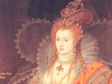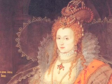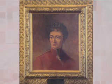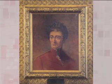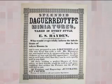The aristocracy and the nobility used to commission portraiture in order to record their ancestry and to pass down as part of the heirloom of the legacy of the family and so on and so forth. And once this could be done photographically, there was really no need to try and do that.